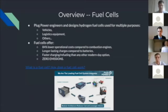Next, they have longer lasting charges compared to batteries, but not only are the charges longer lasting, they are also faster at charging and refueling than any other modern day option. I'll give an example here. Let's say a hydrogen semi truck was to refuel. It would take 5 minutes max, whereas a diesel truck could take around 30 minutes total.